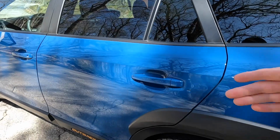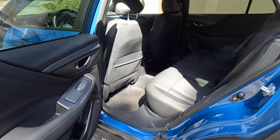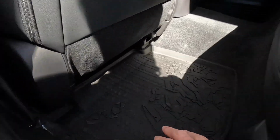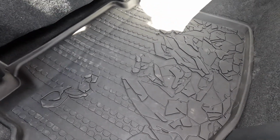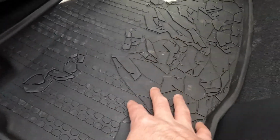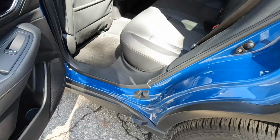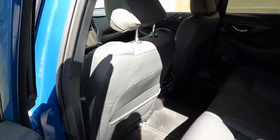This being kind of a mid-size sedan car size, we've got a pretty generous amount of room back here. Again, we've got these nice wilderness rubberized floor mats to look at, and it's got this nice little imprint of some nice rocky landscapes right here. That's cool.